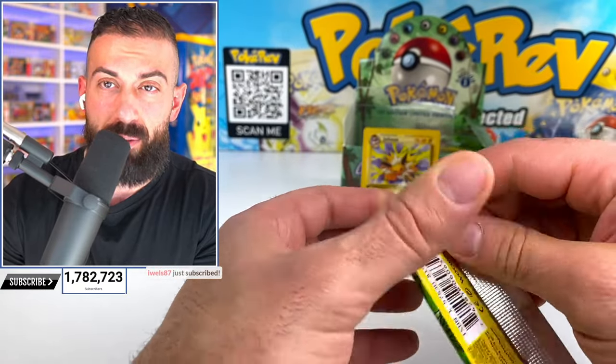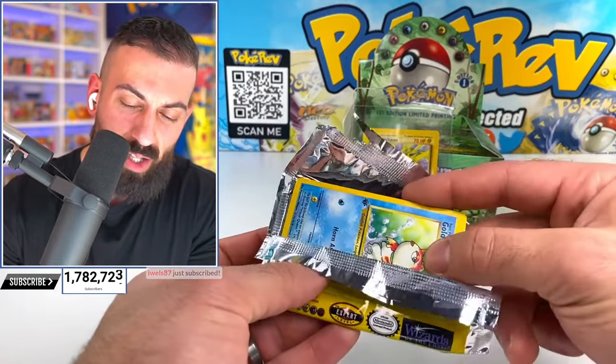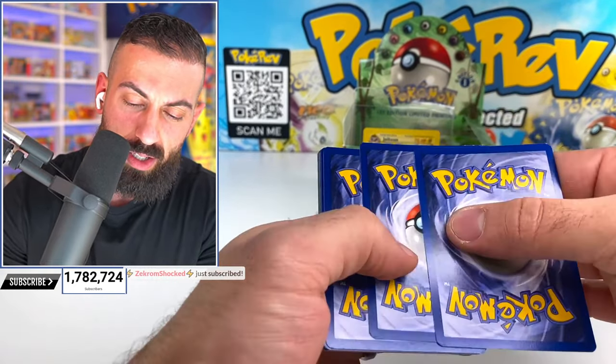The icing on the cake would be if we got a Mr. Mime in here, too. That would be extra creepy. All right. There wasn't a holo in that one. Let's see if we get one on the next one, though.